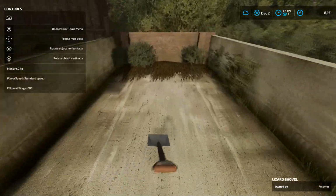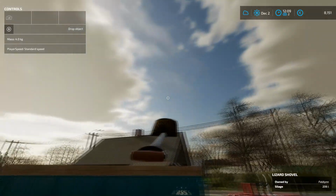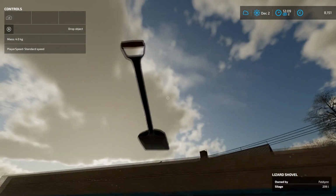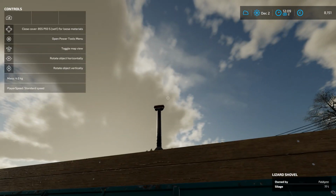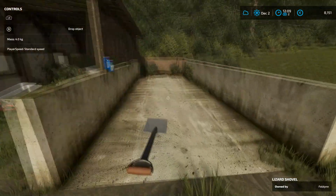But let's see, I think we are almost done with this. I'll get this finished and I'll see you over at the sell point momentarily. And we'll check out exactly how much we're going to get for our little silage job.